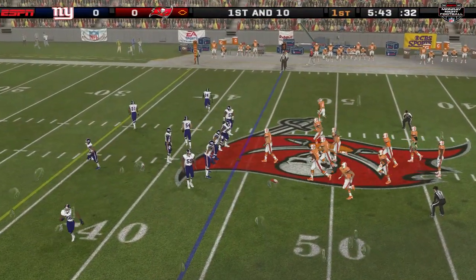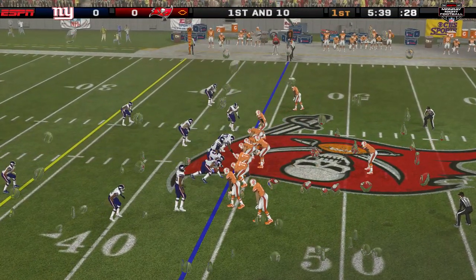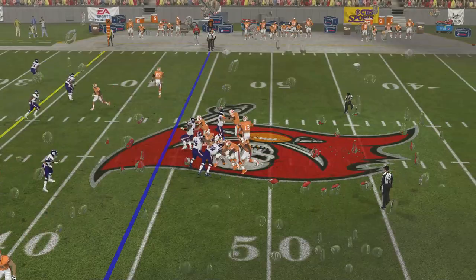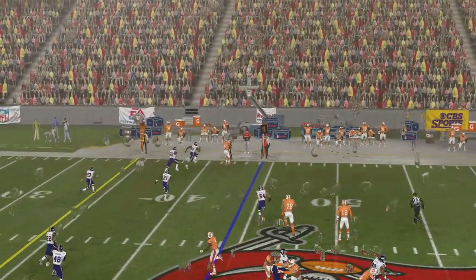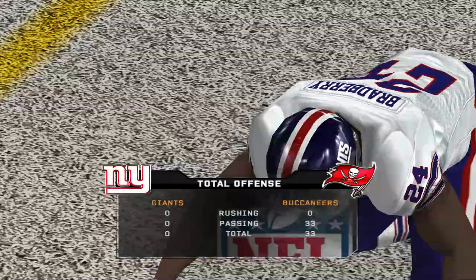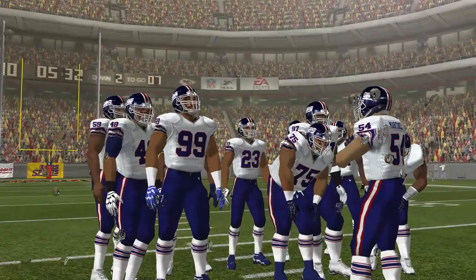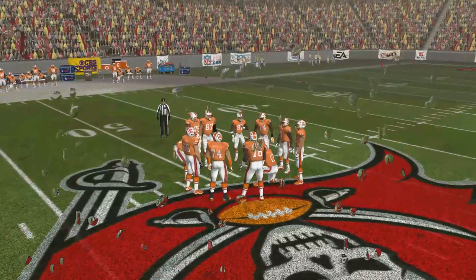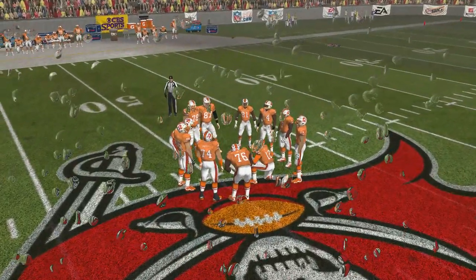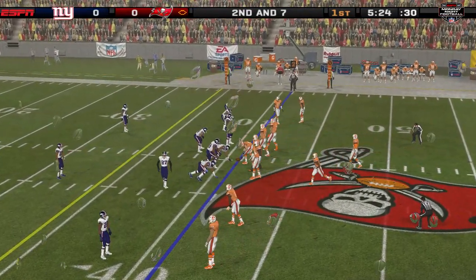So they have first and 10 here. Here we go. Clear! Gets the pass off. Can't get it from behind. Number 87 picks up about 4 yards on that reception. Second and 7 coming up here.